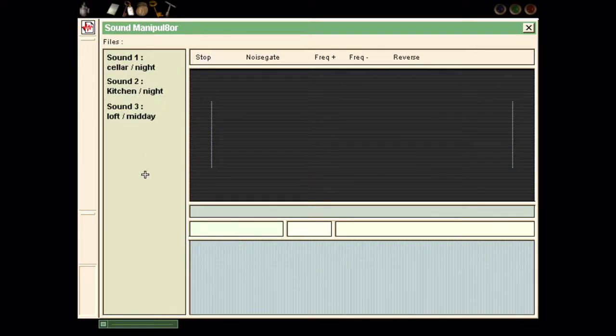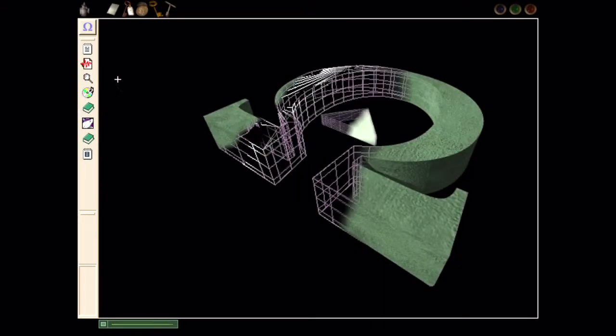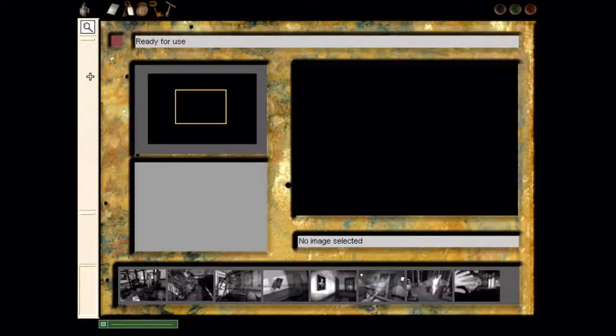Okay. Well, that sounded a bit like a warning. It was kind of saying that it knows that we're there, it can see us. So I guess they're talking about the evil presence in the house there. Okay, thankfully that is it for sound recordings. Let's have a look at image cleaner.